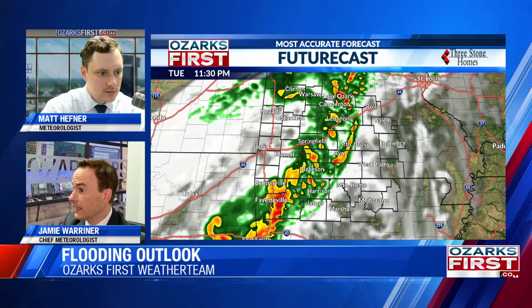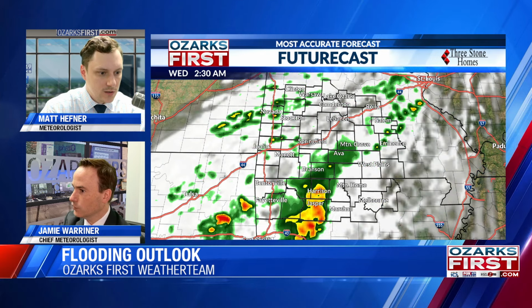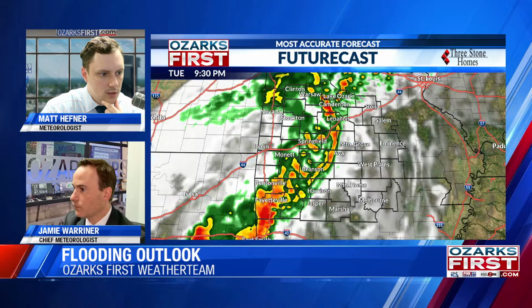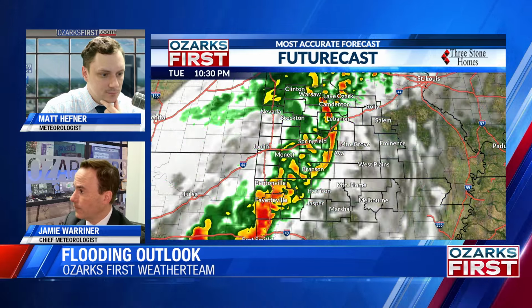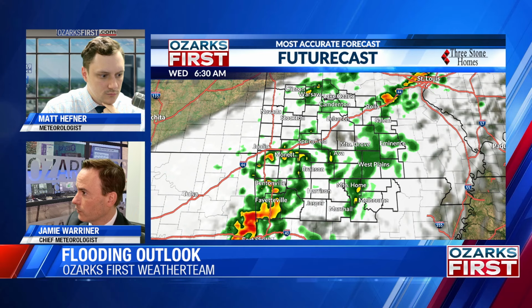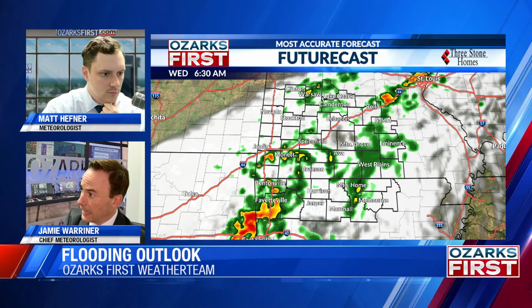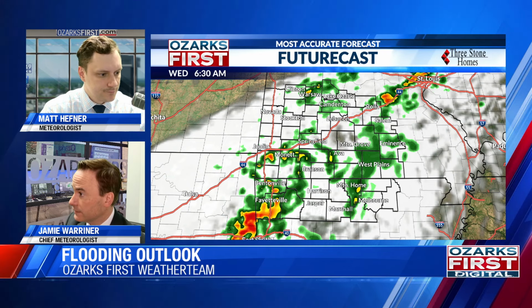Notice how the line is weakening. You have that thin green line out ahead of most of the rain and thunder. That's what the model is saying, that the outflow is going to be outpacing the band of rain and thunder, which is good news because that cuts off the updrafts and reduces the severe weather threat. But it's a process. We're transitioning from a severe weather risk now to a mode where severe weather isn't expected late this evening or into the morning hours on Wednesday.